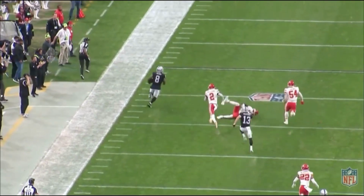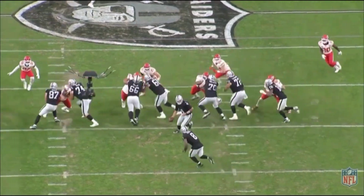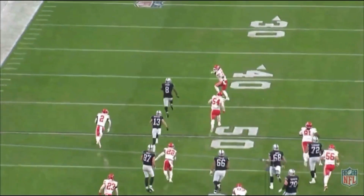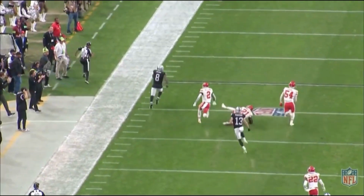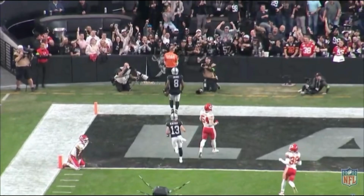They got all their linebackers in the first level, and once Jacobs was able to hit the hole, he had all types of open field ahead of him, and this just left him to be one-on-one with their safety, and then Josh Jacobs just gets a nasty stiff arm right here. Just a huge play from the Raiders and from Jacobs.